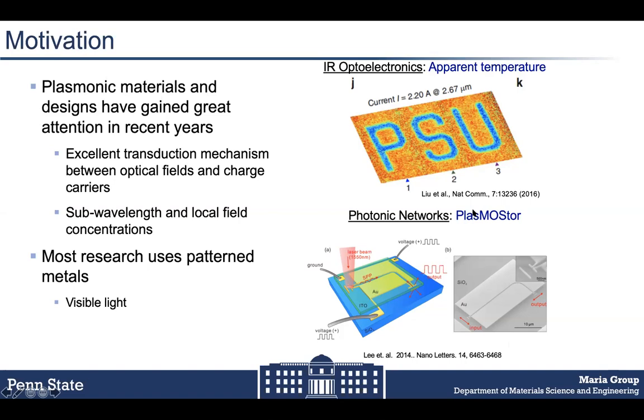So there's lots and lots of research in plasmonics. Anyone who has done a literature search and just typed in the word plasmon will be inundated with papers. Our niche in this field is to push these applications into the midwave IR. That's where there's a materials challenge and a technology opportunity if anyone is successful.